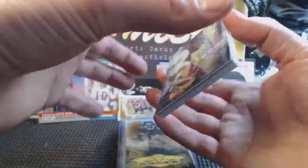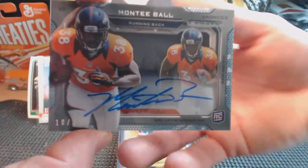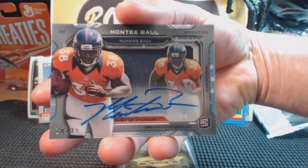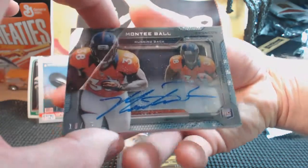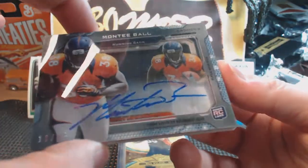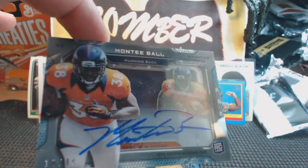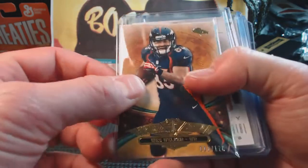All right, we got finally. This is going to go into a 25 count slider box. Monty Ball. That was our hit out of the Strata box. Number 10 to 35 of Monty Ball. Silhouette. Nice autograph on there. It's just full. I don't know what the heck, there's sawdust left on it. I don't even know. Holy cow of that one.